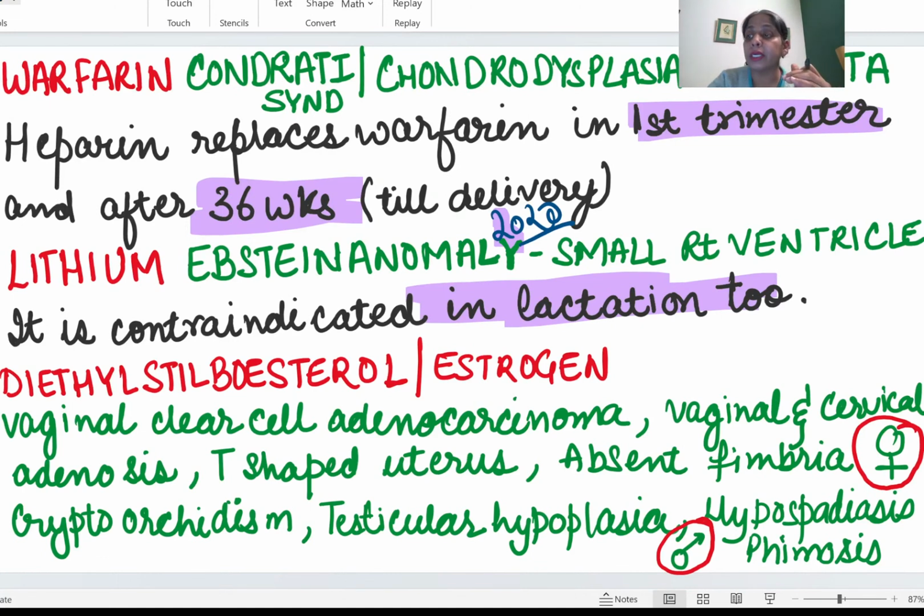Another drug which causes a lot of teratogenicity is diethylstilbestrol. It is a synthetic estrogen. Just as these days we give progesterones to patients who have threatened abortion, similarly, around 2015 we were giving progesterone, and along with progesterone we were giving estrogen also. But this estrogen caused a lot of teratogenic effects. Let us see what it caused.